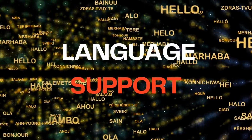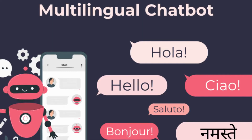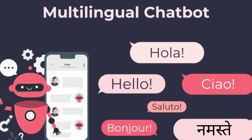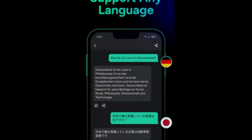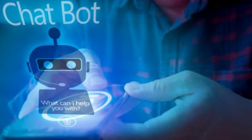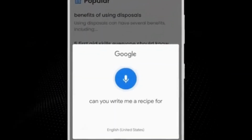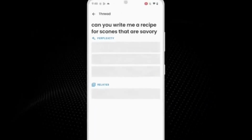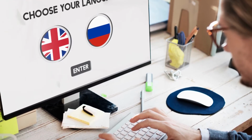6. Language support. The capacity to communicate in multiple languages is one of the best advantages of AI chatbots. Almost any language can be entered, and the majority of AI chatbots will react in that language. Not all AI chatbots, nevertheless, have this capability. Perplexity AI, for instance, responds by default to English even if it is capable of understanding the majority of languages. Thankfully, you can choose the language you want.